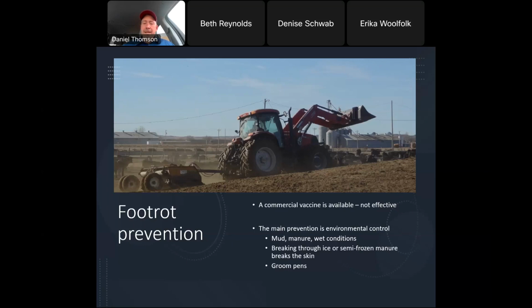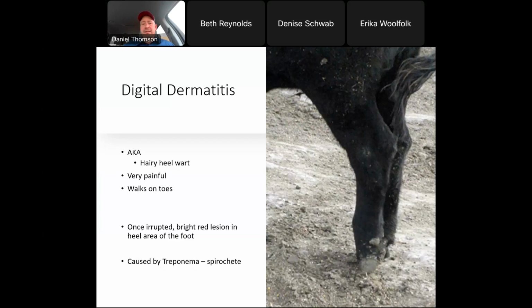The main prevention for foot rot is going to be grooming our pens, getting rid of mud holes, not creating bogs, man-made or otherwise. Understanding that cattle are breaking through the ice on semi-frozen manure, it breaks the skin. But groom pens, and burn more diesel is prevention.